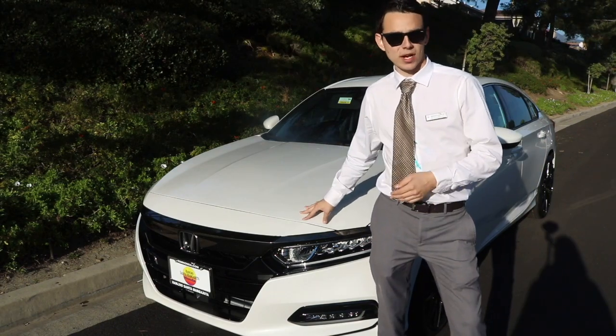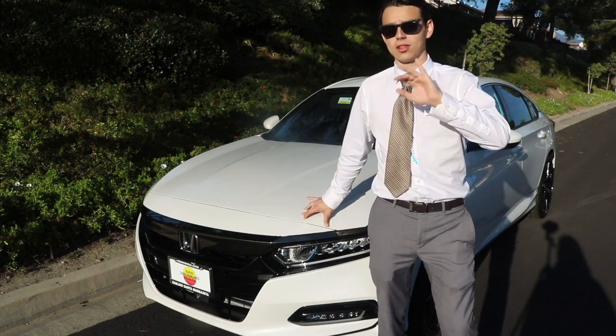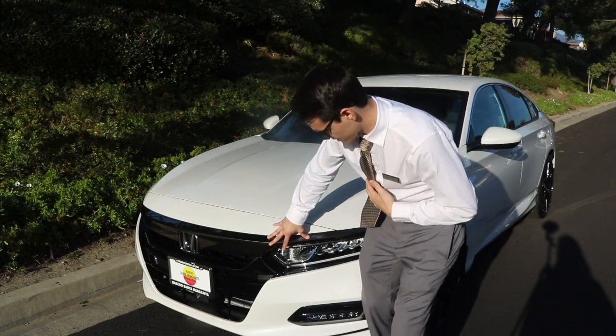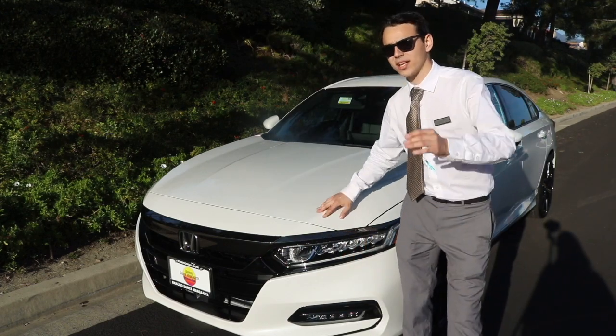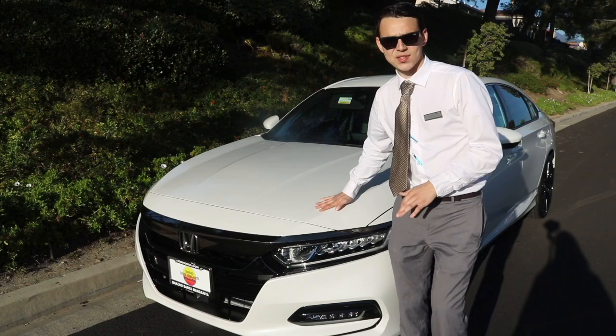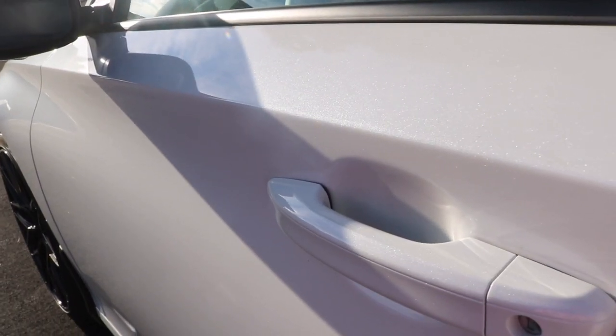As for today's paint color, we have a platinum white pearl metallic. In my opinion, it actually contrasts the best with the black. You can see the blacked out front fascia. I know you guys probably can't see it much right now, but the way the car is positioned in the sunlight, you can really see the gleam and the metallicness of the paint itself.